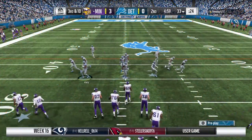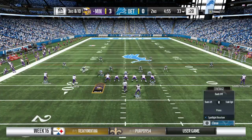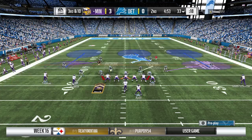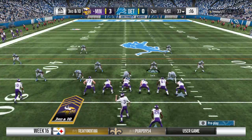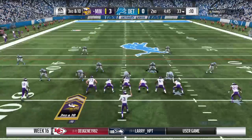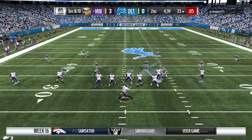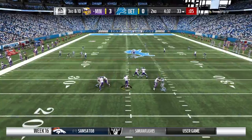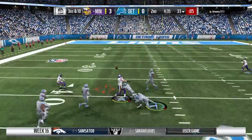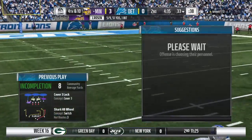So a 3rd and 10, and defensively a dime look, 6 DBs. Lucky 56. Gone, gone, gone, gone. From the shotgun, it's Rosen. And incomplete here on 3rd down.